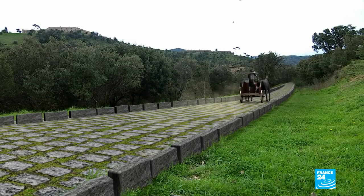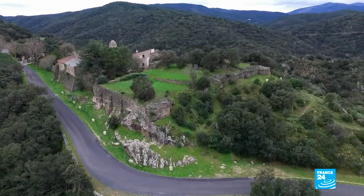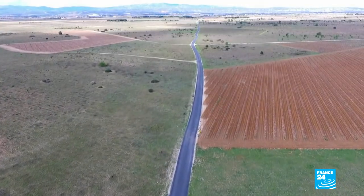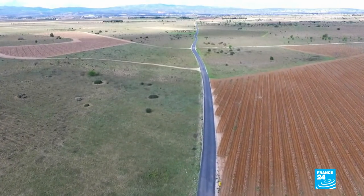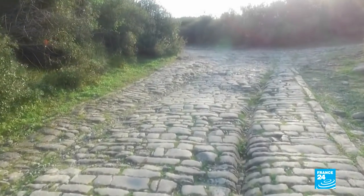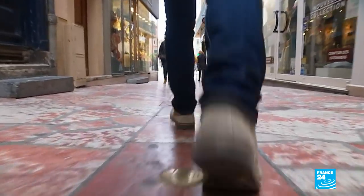Once built, priority was given to soldiers and messengers. It was a crucial axis, guarded by a string of fortresses that were still being used in the Middle Ages. The Romans loved straight lines. From this aerial view, you can easily spot the route of the Via Domitia, like here in the fields of the Roussillon region. Our second stop is Narbonne, a city built along this road.